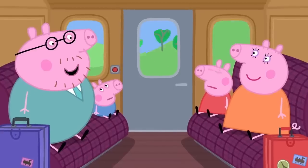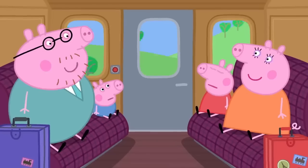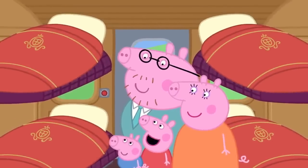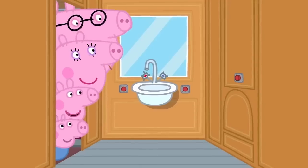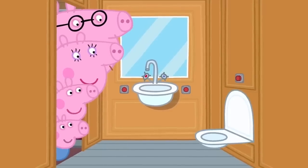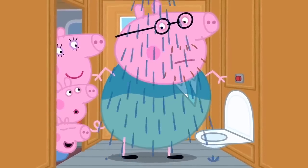Oh, there's still a long way to go, Peppa. We won't get there until tomorrow morning. But what about bedtime? Where will we sleep? Right here. But this isn't a bedroom, Daddy. Watch this. Magic beds! And here's where we brush our teeth. A magic bathroom! There's a little basin with little taps. And that's not all. A magic toilet! I wonder what this button is for. Daddy has found the magic shower!